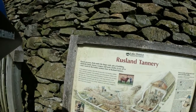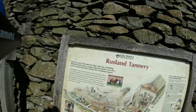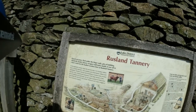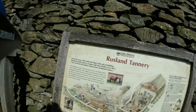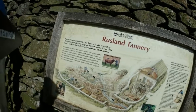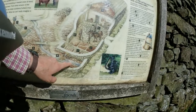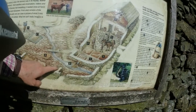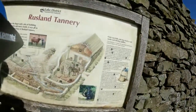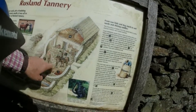Flayed carcasses, flesh under the fingernails, pits of bubbling chemicals, hooks, knives, scrapers and nasty smells. It was all in a day's work for the leather workers here at Rusland Tannery. So this is the little pocket we were in where the stream comes in, and there's all these structures down here. That's these. And this is the main structure with the circular horse gin there. What does it say for G?